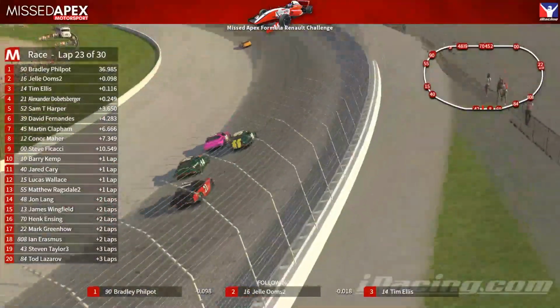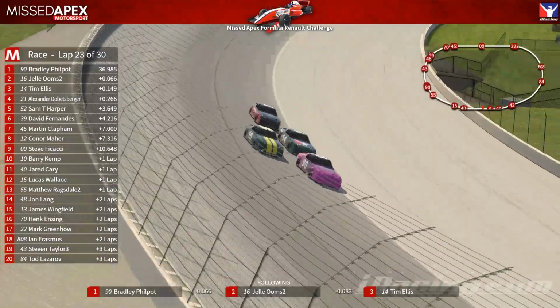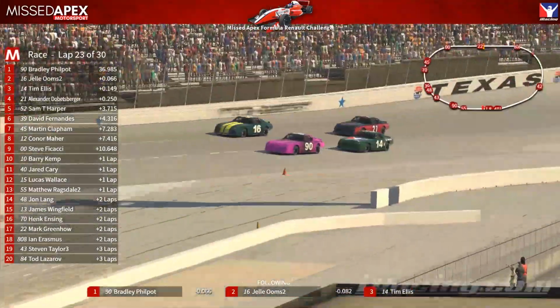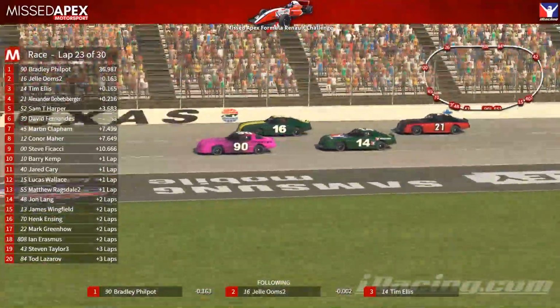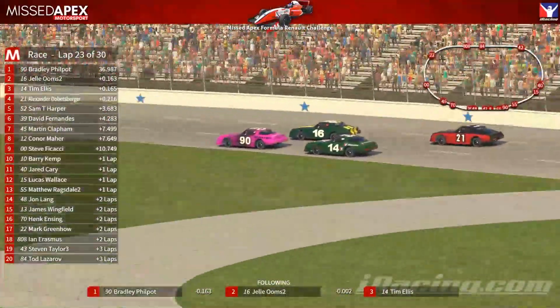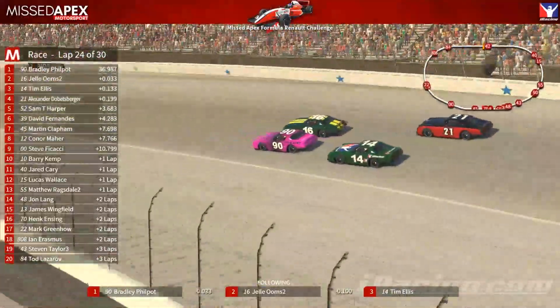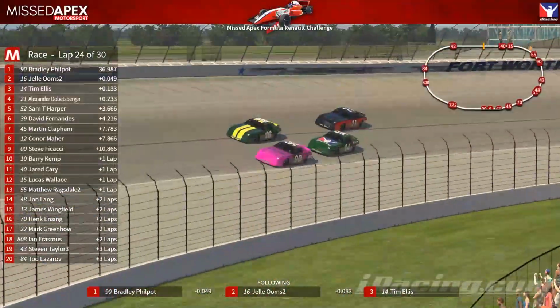But still, Ooms trying to challenge Philpott for the lead of this race. Still just about keeping some of his car alongside that number 90, but has got to leave space for Tim Ellis. So probably another 6 or 7 laps before we see how this unfolds. Lap 24 just started out of 30. Still 4 for the lead. Dobertsberger yet to show his hand in this battle properly.